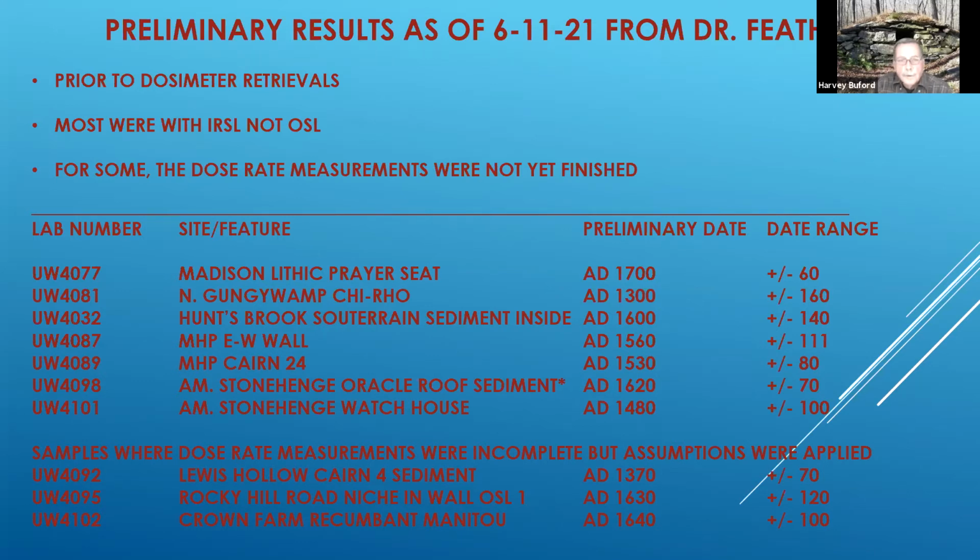There's 10 samples here. The first one, the Madison lithic parasite, came out AD 1700 plus or minus 60. So that's really in the contact period. And that's the only one of these that really falls entirely or mostly within the contact period.